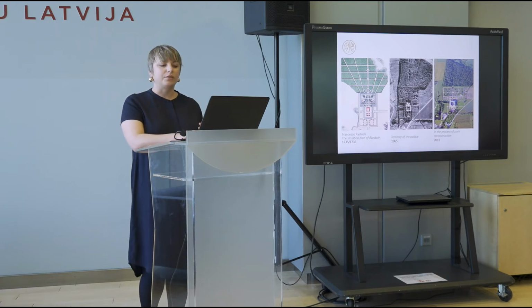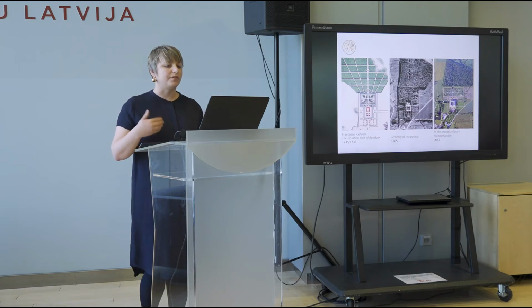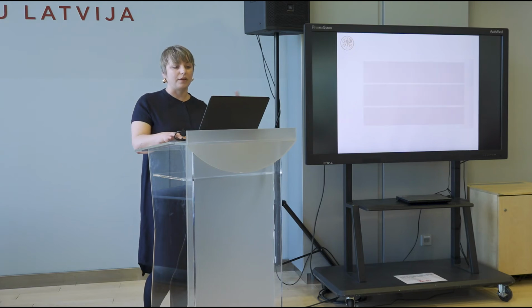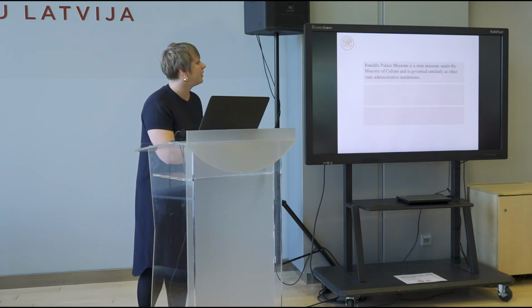So we also need to develop the greenhouses that formerly were located here in these areas, and we need them also for functional reasons. So there are many things that need to be developed in order to be sustainable for the Rundāle Palace Museum.